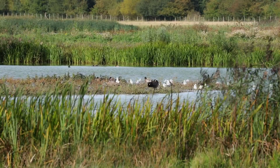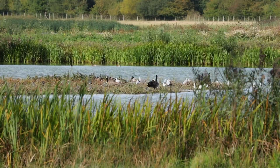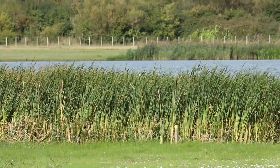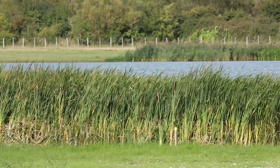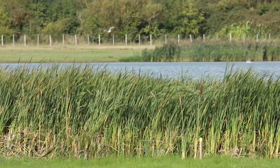So yeah, I think this video is going to be a tour of Summer Leys without any wildlife images, but we'll see what happens. Oh, we've got a great white egret just over on the right hand side. Yeah, the great white is just down behind that reed there. You can just occasionally see it popping its head up, moving around, but again with the reeds being so high, very difficult to see.